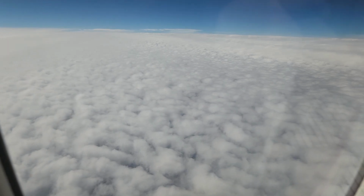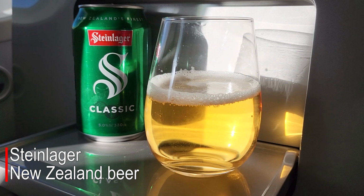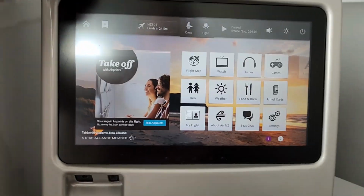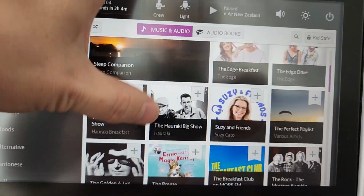Seeing as I'm finishing my drink, I ask if I can wait a few minutes, and not only are they too happy to oblige, but suggest I have a beer if I want to have my dinner just a little bit later. Steinlager is the Air New Zealand beer of choice. It's loaded, and I enjoy it.